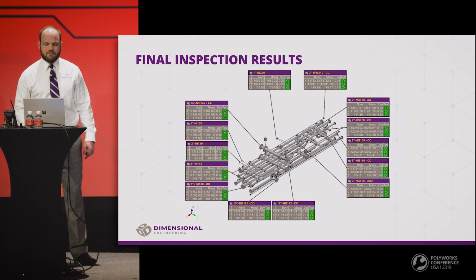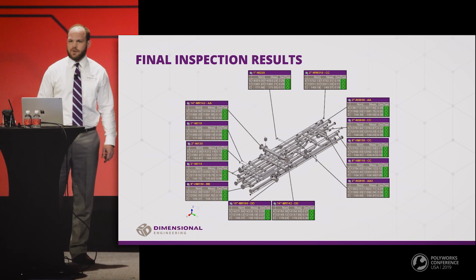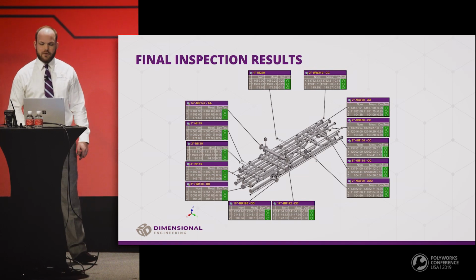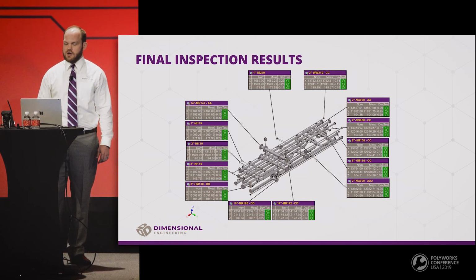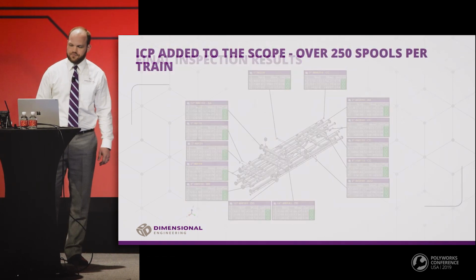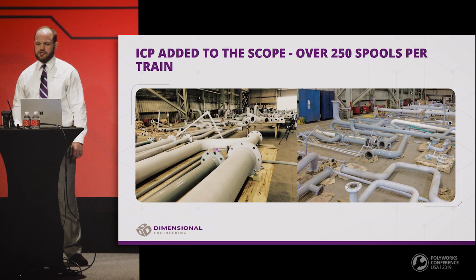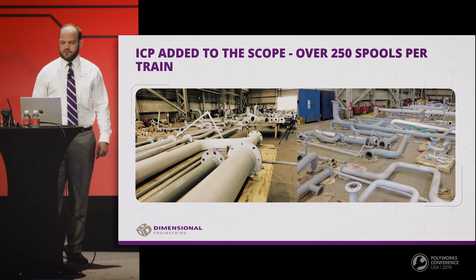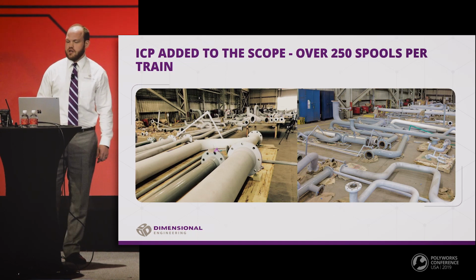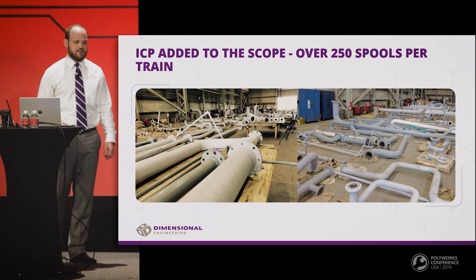So the previous amount of time for Baker Hughes to build, inspect, and align a module or pipe rack was about 2 weeks. With our improved methodology, we were able to complete one in an average of 3 days, even when major modifications were necessary. After seeing what we were capable of with PolyWorks, BHGE asked us to handle the inspection of the interconnecting and ship loose piping. The ICP and ship loose for each train included over 250 pipes. From these inspections, BHGE needed to know that the pipes would not have issues during install.